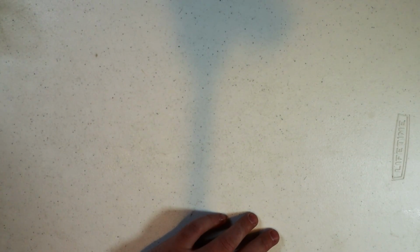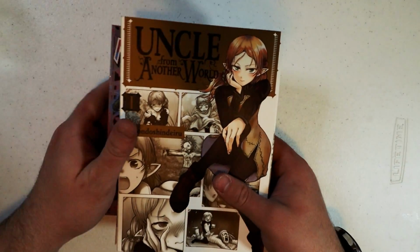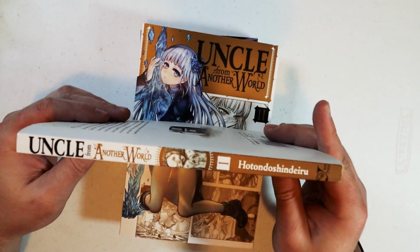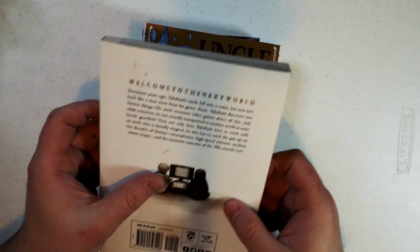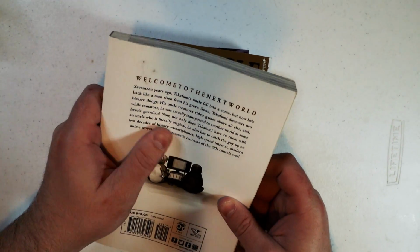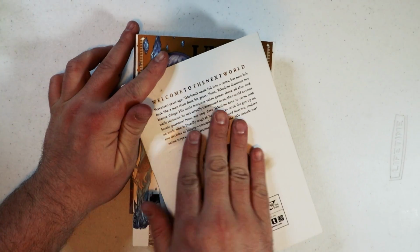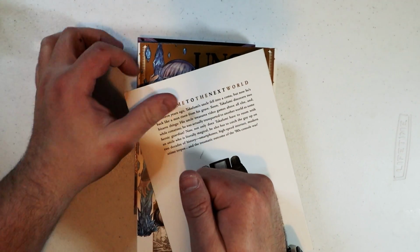Uncle from Another World, Volume 1. So here, I got this. I've been seeing the series around. That's not actually dirt, I think. Is it? Yep, it comes off. I saw the series around for pre-orders on Right Stuff, and I almost got it, but decided not to get it. I was at Barnes & Noble, and someone said, get it, it's really good. I got it.